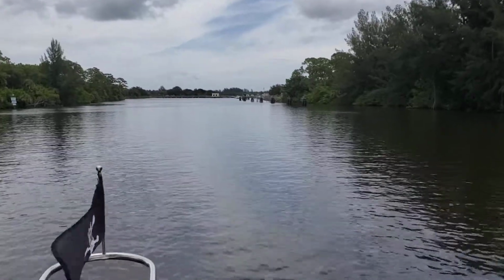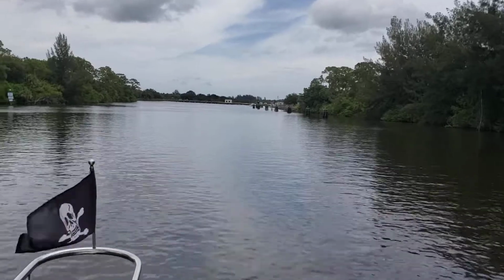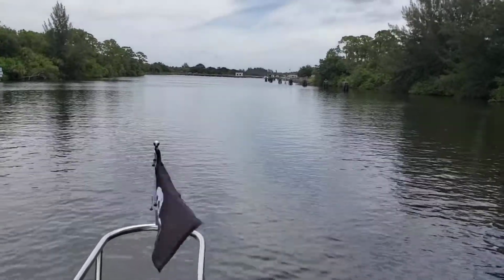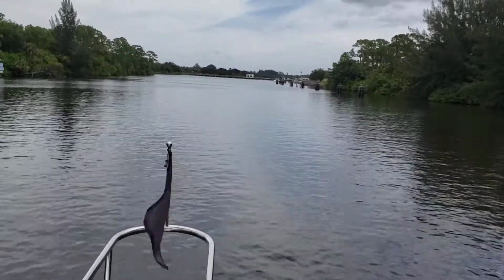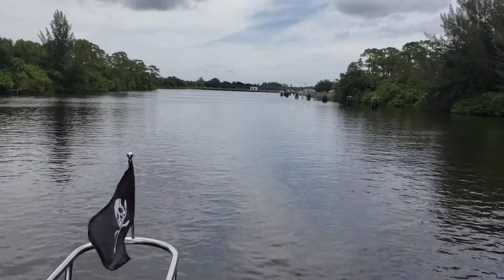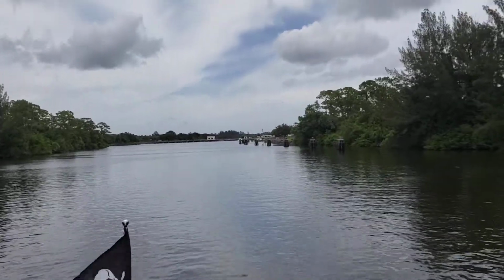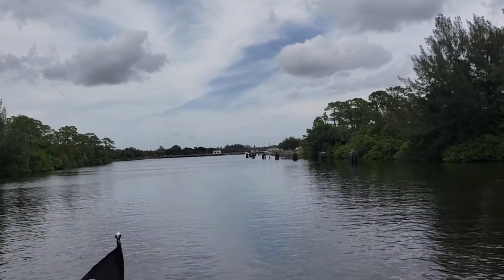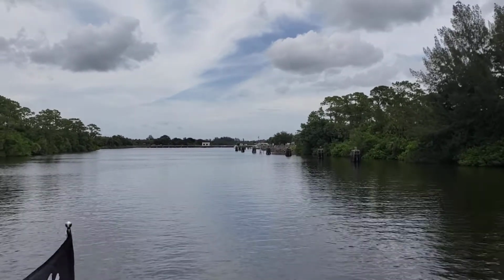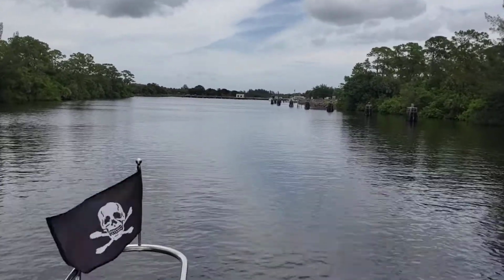We're coming up on the last lock. This lock we're going to drop down 12 feet. Once we're in the lock, they're going to close the gates behind us. The water will rush out slowly as they open the gates, and then we'll drop down 12 feet in order to continue through the next gate once they open it.